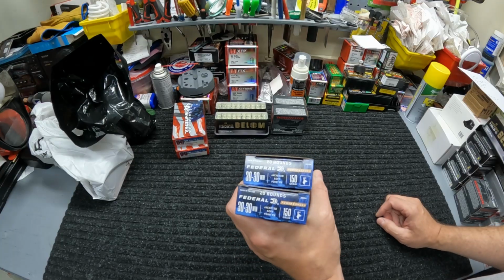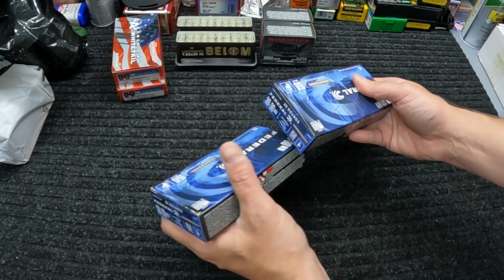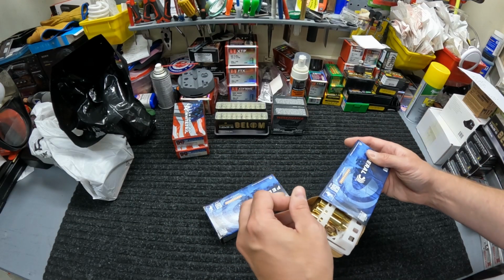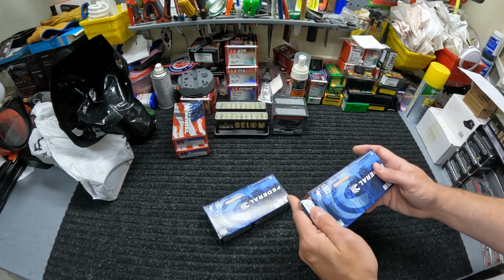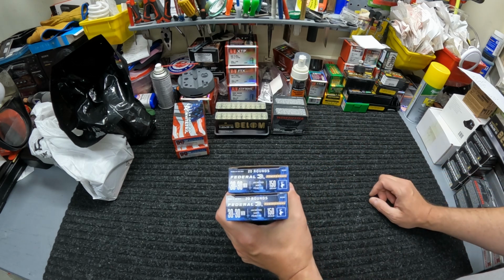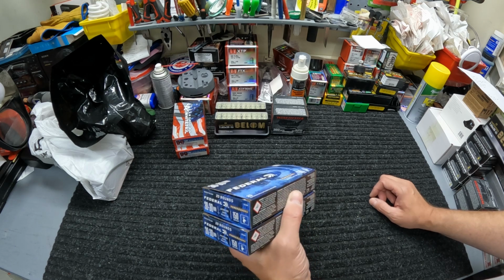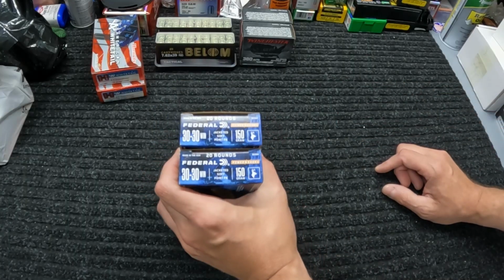Then something else everybody loves to see in there is some 30-30. I got some Federal Power-Shok 30-30, 150 grain jacketed soft point. As you can see there, I'm sure everybody knows what jacketed soft point 30-30 looks like. So I got two boxes of these. These were $25.99 per box. So right now for 30-30, that's pretty much a decent price. You might find it a dollar or two cheaper at Walmart when they get it in, but it's few and far between when Wally World gets it in, if you can get over there before it's gone off the shelf. So I picked two boxes of it up from the Rural King while they had it.